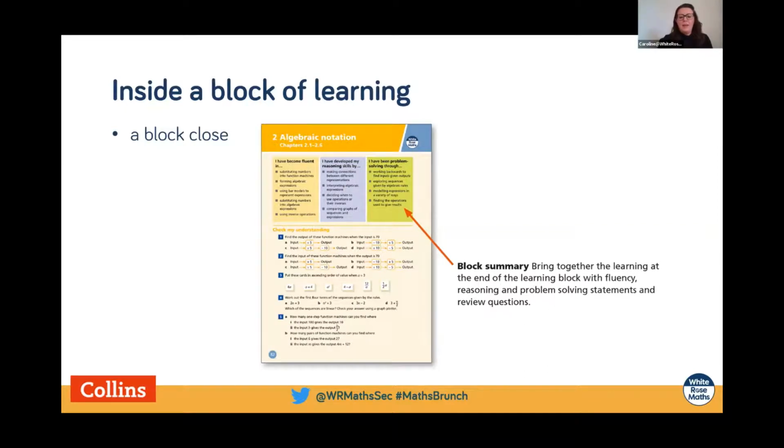So that gives you a quick summary of what you get with the Key Stage 3 textbooks. And now I'm going to hand over to Ian to have a look inside a chapter. So he'll share his screen now.